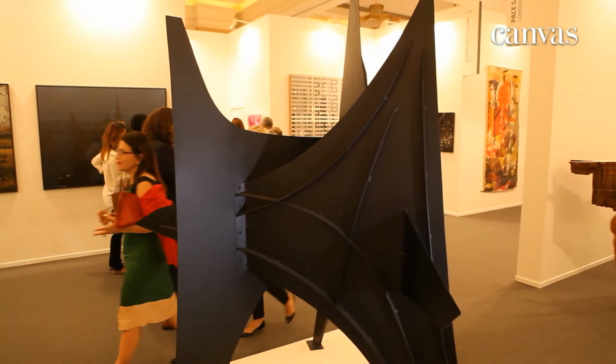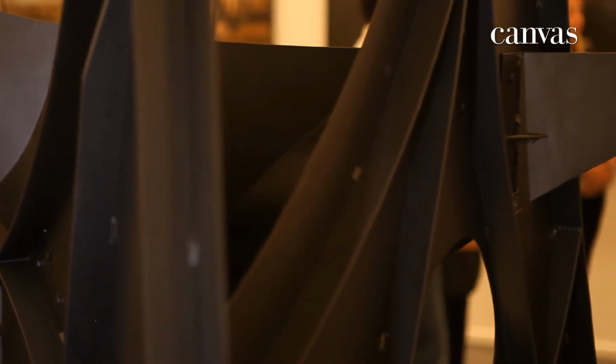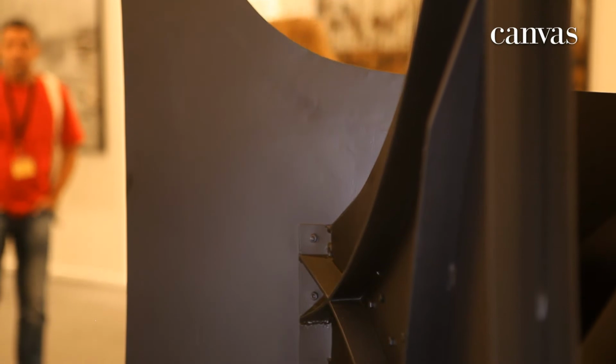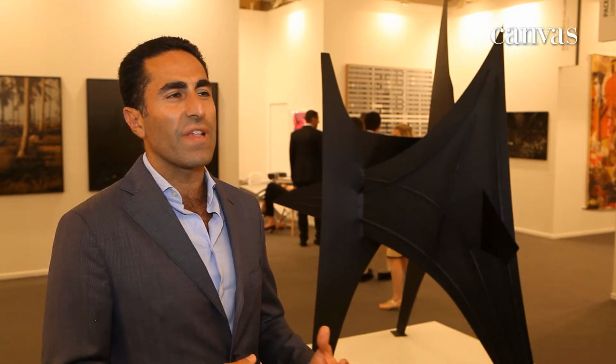I've seen Calder for many years throughout my life. I've been involved in the art world for 30 years at least as a viewer. Somebody who went to museums, to galleries, so I can't really recall when I first saw Calder, but I have to say that I always liked his work.